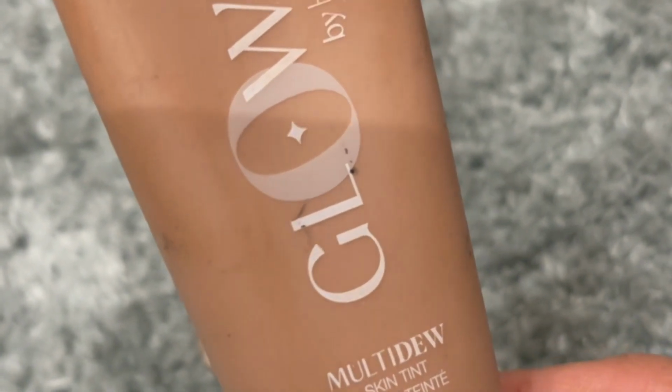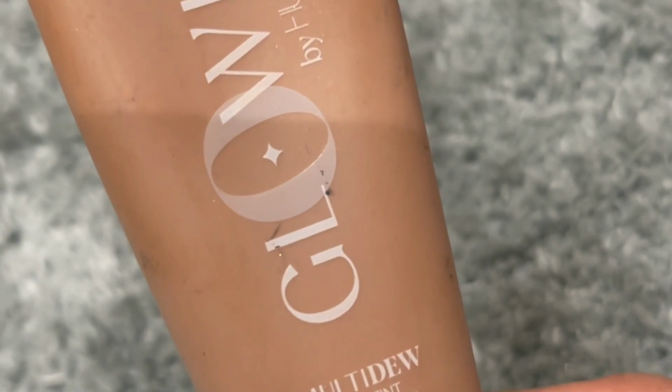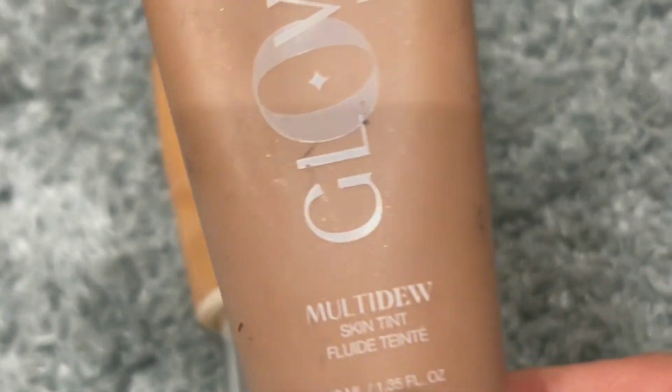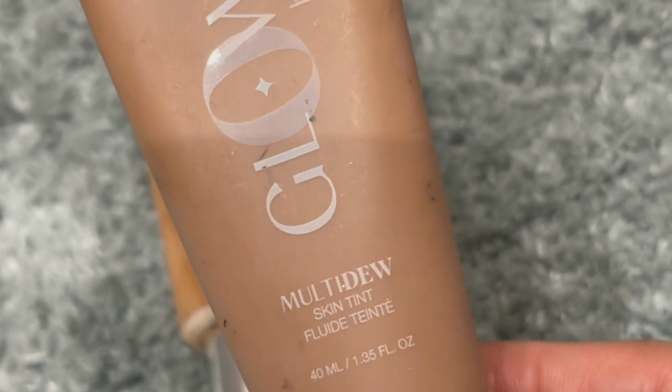But so far it is very good with my skin, and it is really like a skin foundation. That's the new trend now, it needs to be a skin foundation. So this is multi-dew. So yeah, this is nice as well.